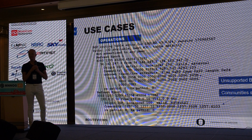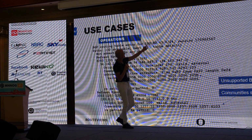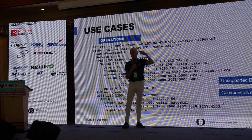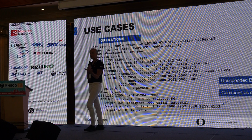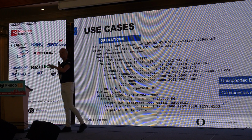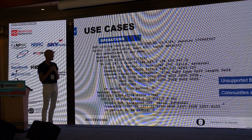So this prefix. I go to RouteViews. I don't know if you looked. 192.82.65 is being used for the network right here in this room. You have a private address space, but somewhere Univision is translating to the public address. And that's what we're using here.